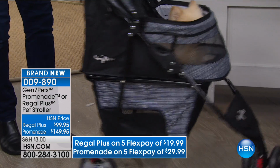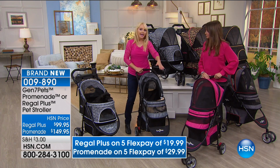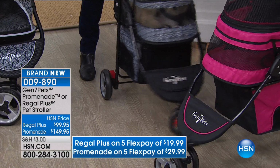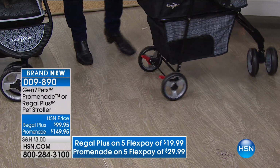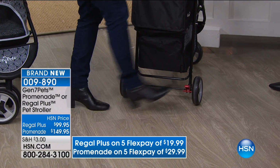And then it's also 3 wheels. These are no-fill wheels, so they're never gonna need air. They're perfectly maintenance-free, and the 3 wheels means easy maneuverability. So it turns and spins really easy. And then look at the back. You've got a brake system back here, and you have a brake system on both of them.